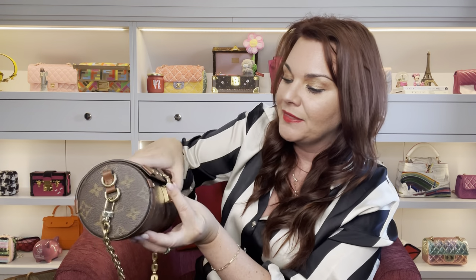I love this. I think it gives you the look of a trunk. It gives you the details of a trunk. It's a lot less expensive than the Petite Malle. I think it's beautiful. I do have a full review of this and I compare it to the Petite Malle. This is currently on my list, £2,290. That's a lot of money for a monogram bag, it is, but this is stunning.